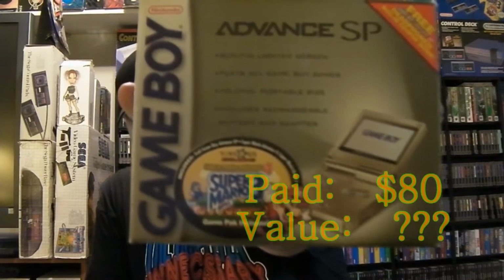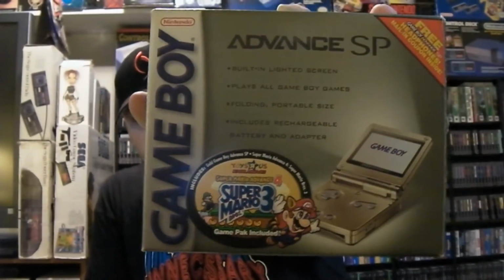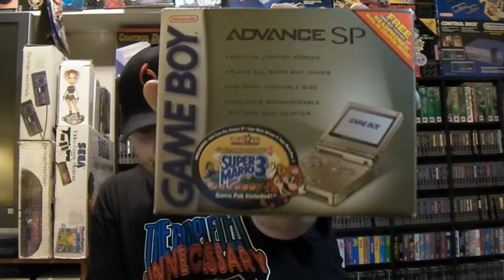Next, one of my buddies posted this on Facebook, and I saw it. And one of my other friends, I believe it might have been Retro Remix Nation, was telling him to contact me, because he knew I'd probably be interested in buying it. And of course I was. This is the Toys R Us exclusive Game Boy Advance SP, the one that comes with Super Mario Bros. 3, which is Super Mario Advance 4. This is complete. It has the bag, booklets, all that good stuff. So that was really cool to get.